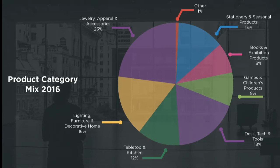It's really very leading edge, way more than any other retailer that I can think of, actually. Tabletop and kitchen is a fast opportunity. But look at jewellery, apparel and accessories. They sell designer handbags. They sell great jewellery.